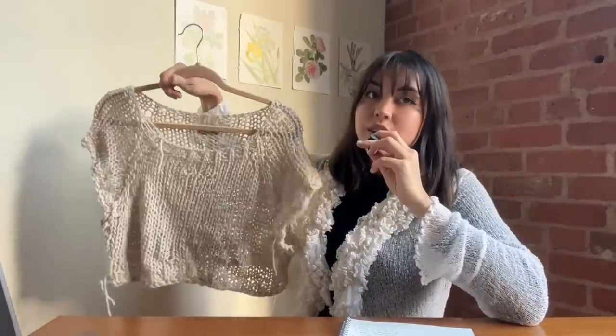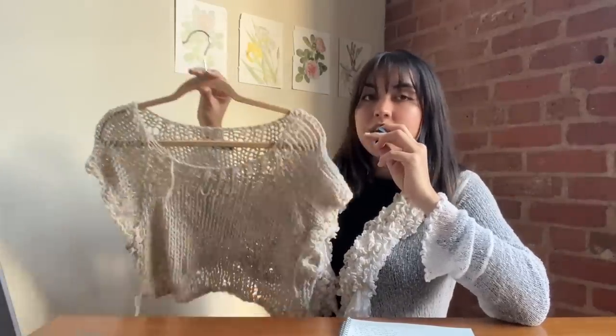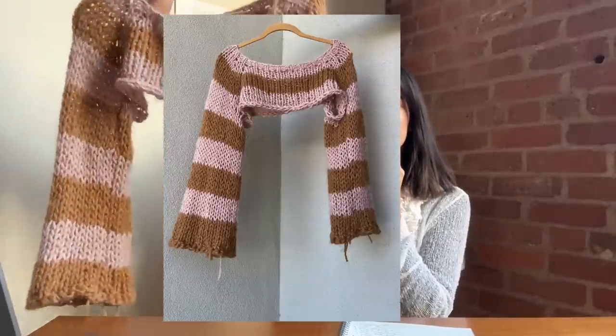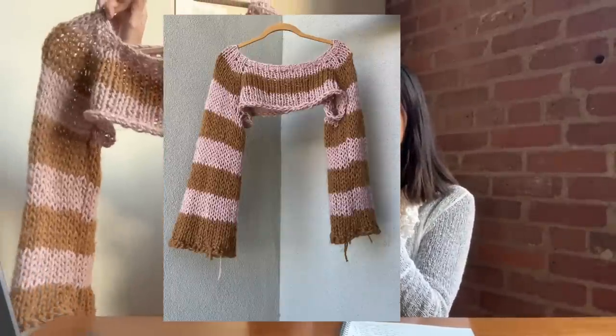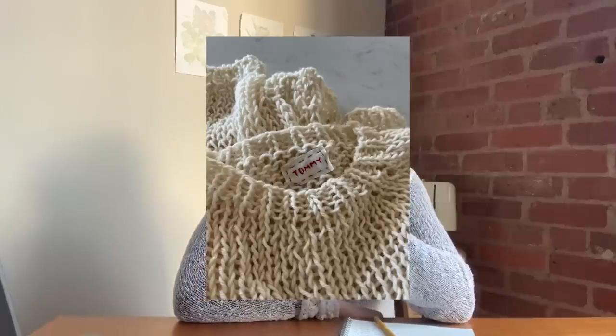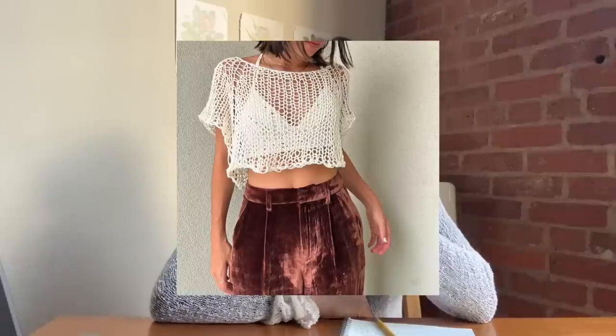I was always very intimidated by the raglan, but once I figured it out, I made everything in this style. Then I made a shruggy version of that sweater that I showed earlier. I love the whole style, the look, so I made it into a shrug. Then I made a custom raglan sweater for my friend Tommy. I embroidered his name in the tags. It turned out really good. I also made the same raglan crop tee for my friend Hannah for her birthday, because her birthday is in August.